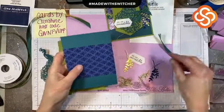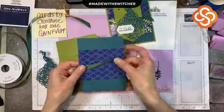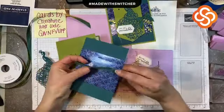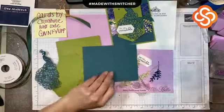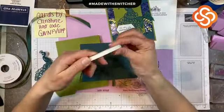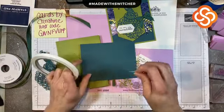I love it. Okay, now what you're going to do is put your ribbon on. This is where you can pick which side you want. It's the reversible ribbon. I really like the peacock. So what I'll do is pull in my tear and tape between the legs to heat that glue up.